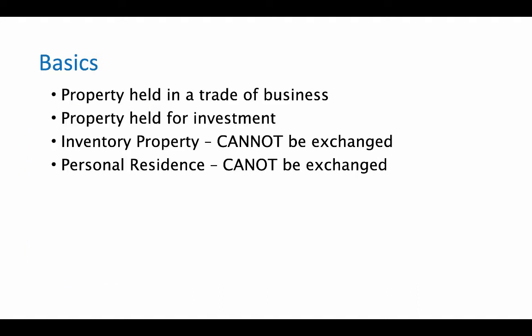Some important facts. First of all, what qualifies for 1031? Real estate will qualify. You can exchange a single-family property for a multifamily or a hotel. It doesn't have to be identical types of property. But there are some tricky things that you may want to consult with an attorney or a specialist in this arena. Property held for trade or business or property held for investment will qualify for a 1031 exchange.